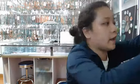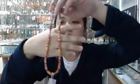This necklace is suitable for men and women, suitable for any age. And Christmas Day is coming soon. I think it is a good choice, right?